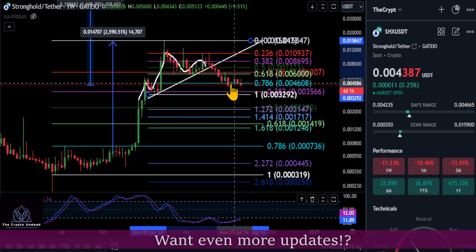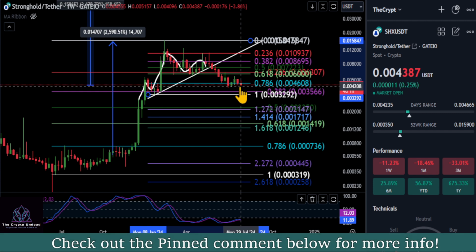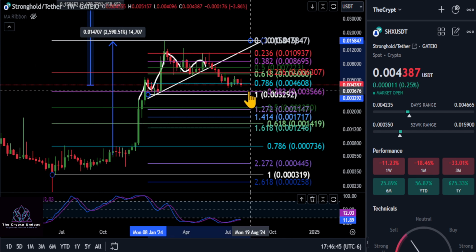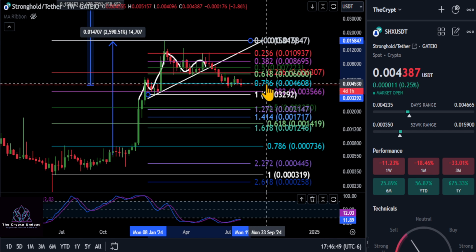And as long as we're below that, which we were back here also, we tried to bounce, but ultimately we're back below. So, not the greatest look here for Stronghold. So, that could tell us we're coming down to that 382 and we're about to drop 20% here down to that 0035 level. So, just keep that in mind.